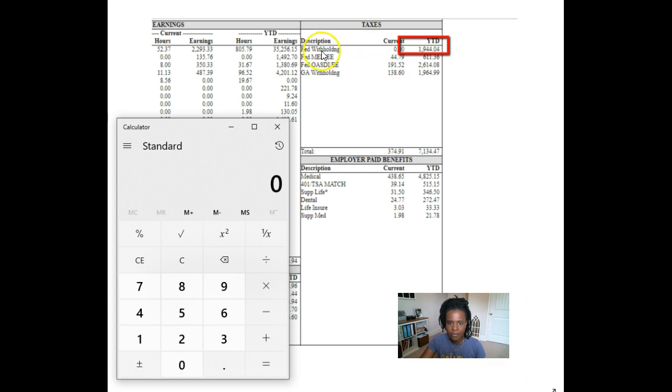You're going to look at your federal withholding, and you're going to look for the year to date. That means how much you have paid out in your federal for this. Now this doesn't include state, we're just looking at the federal. All right, so $1,944.04.